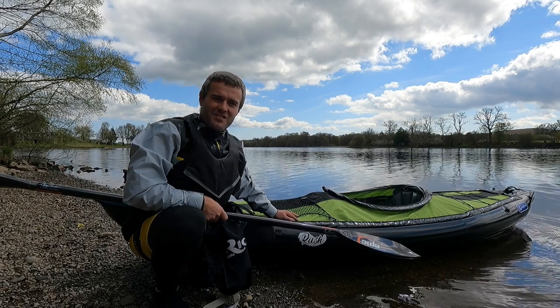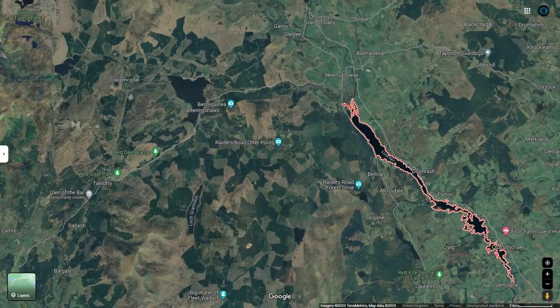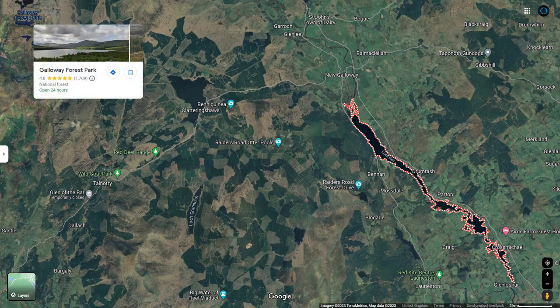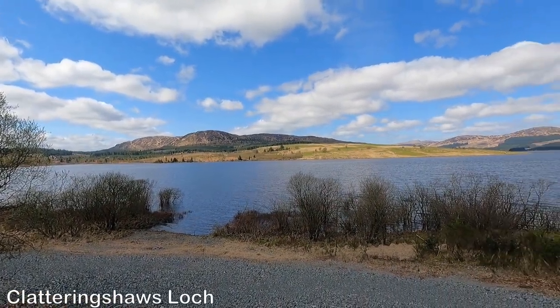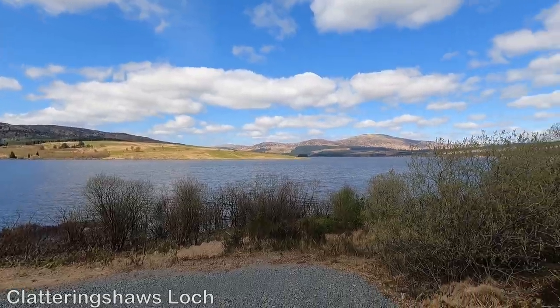I'm at Loch Ken today, and I'm just gonna mess around a little bit. Loch Ken is situated on the edge of Galloway Forest Park. I also had an opportunity to have a look at Claringshaw's Loch. It looked wonderful, perhaps on another occasion.